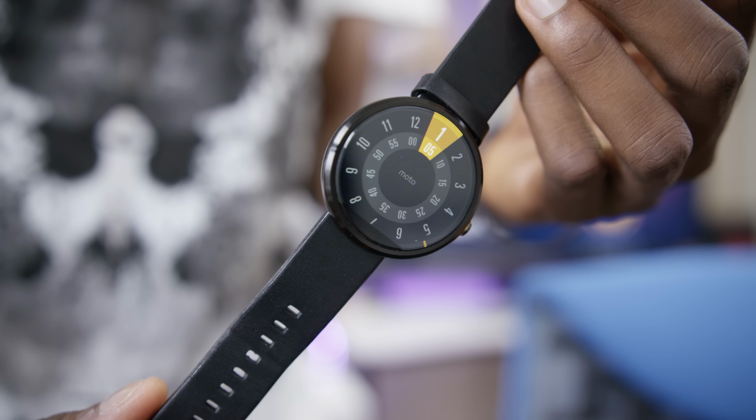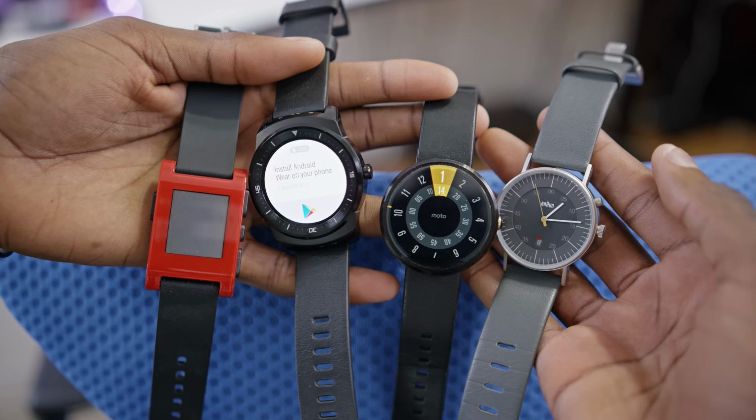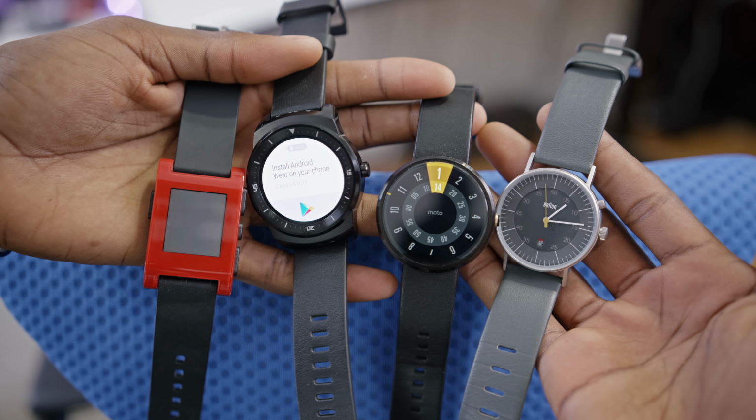Number 1 is the Moto 360. The Moto 360 is a round smartwatch, and it's also running Android Wear, and it has a metal version too. So if you prefer that premium look and feel closer to a normal watch, it has the clasps, it has everything like that, you have that option. And I think it's one of the best looking smartwatches, actually it might be the best looking smartwatch period, with the minimal distractions around the display and the almost zero bezel.